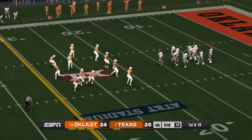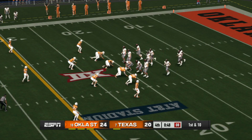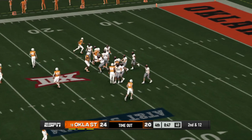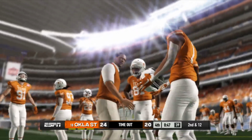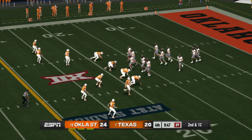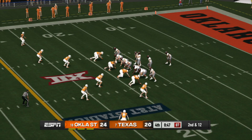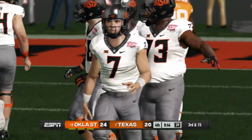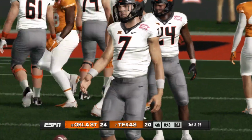From their own 20-yard line. First down. We have less than a minute to go. He'll go down to one knee. The Longhorns using their third and last timeout. We should just see the quarterback take a knee right here, winding down the rest of this clock. The quarterback takes a knee, and that's always a good sign if you're a fan of this team.